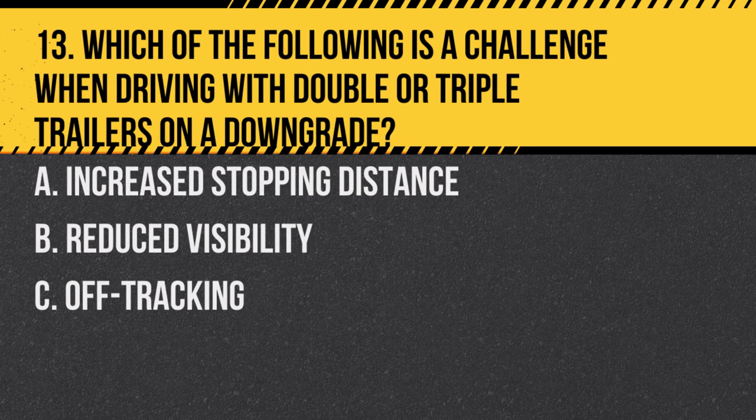Question 13. Which of the following is a challenge when driving with double or triple trailers on a downgrade? A. Increased stopping distance. B. Reduced visibility. C. Off-tracking. Answer. A. Increased stopping distance. The added weight and length require longer distances to stop.